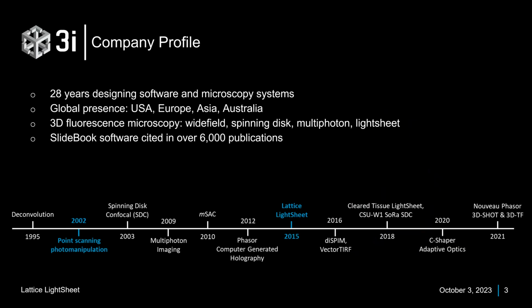So a little bit about who we are as a company. We are both a software manufacturer and hardware manufacturer and systems integrator that's been around for almost 30 years now. We started back in the mid-90s as one of the first companies doing digital deconvolution. Back when decon was cutting edge technology and you needed a lot of computing power to do it and overnight processing for it to actually occur, Slidebook was one of the first companies doing that.